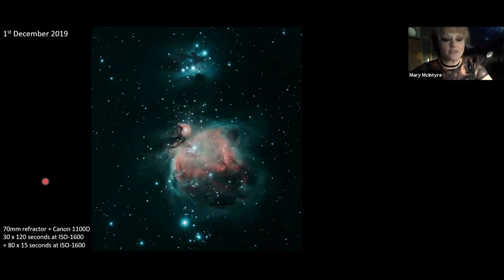So yeah, this was 30 lots of 120 seconds for the outside bits, and then 80 lots of 15 seconds for the bit in the core there. And I didn't put star spikes on this. People would be pleased to see, but it's just one of those things that you just have to come back to again and again because it's just such a lovely object and it's just very, very beautiful and just an old friend coming back to visit whenever Orion reappears in the skies.